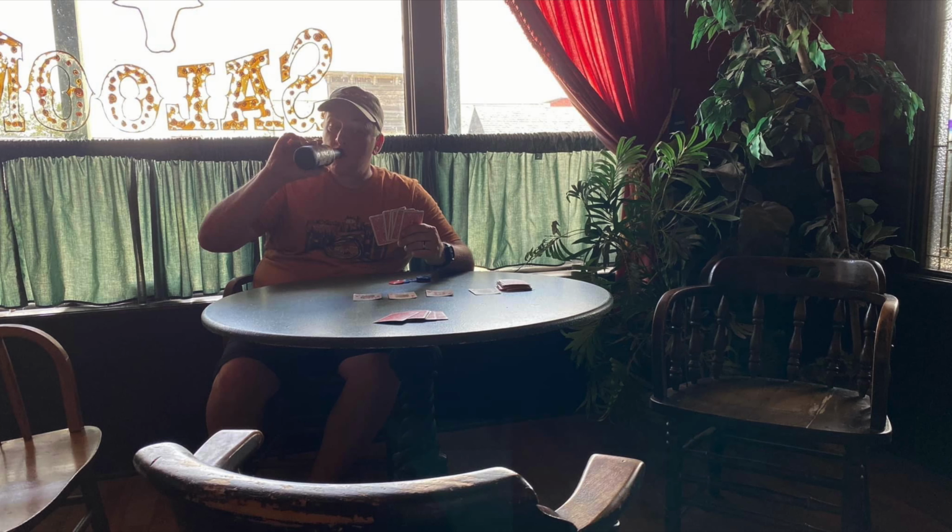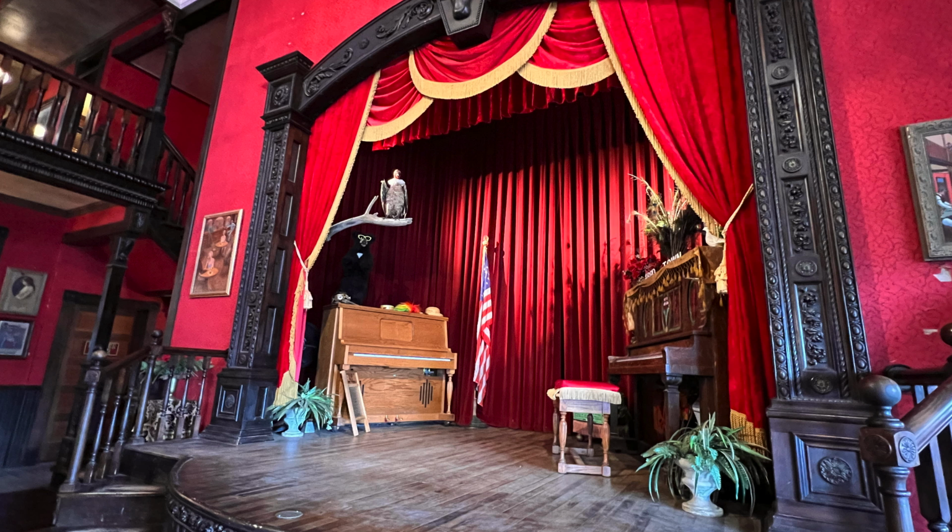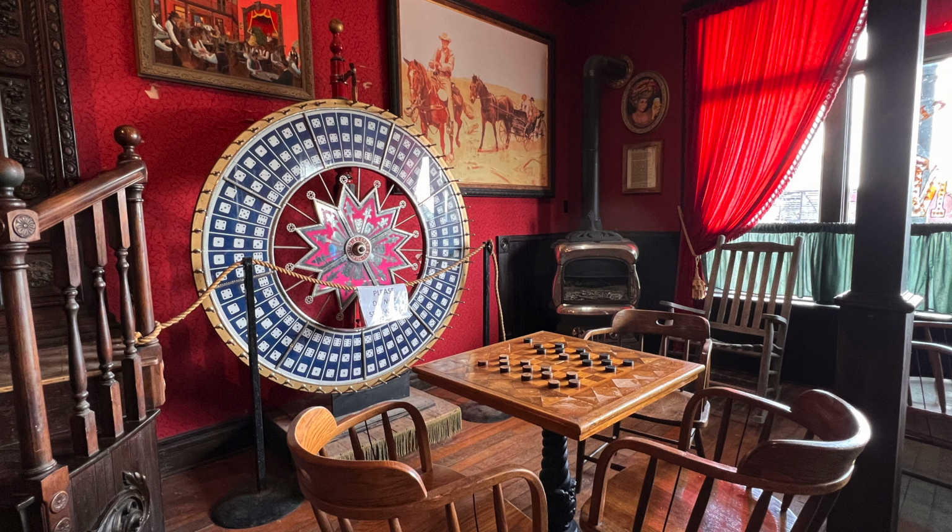I think one had a patch on his eye. It was really cool. And of course, later on, I had to go sit down and try a hand of poker with him. As you pass the card tables, you see the grand stage with this grand piano on it, where I guess they give live performances at some time. They didn't while we were there, but that would be pretty cool.